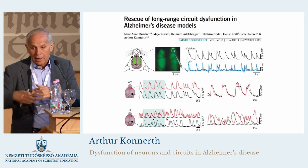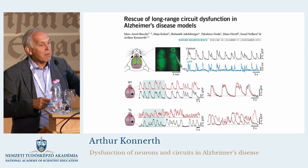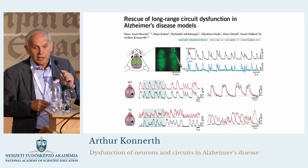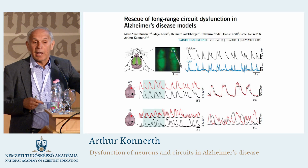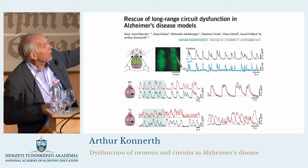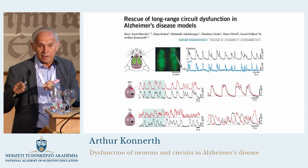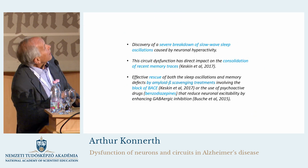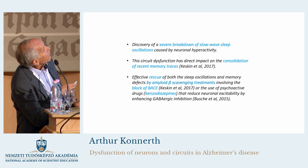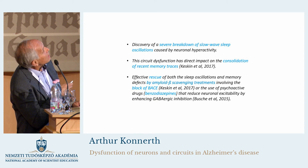So mice that are trained in the so-called Morris water maze test, they cannot remember where the platform is. And interestingly, if you treat them, and I will allude to that immediately, then you can actually rescue them. So you can predict from looking at the wave patterns, at the synchronicity of the waves in the front and back, whether the mouse is going to behave behaviorally good or not. So we had discovered a severe breakdown of slow wave sleep oscillation caused by neuronal hyperactivity. The circuit dysfunction has direct impact on the consolidation of recent memories.